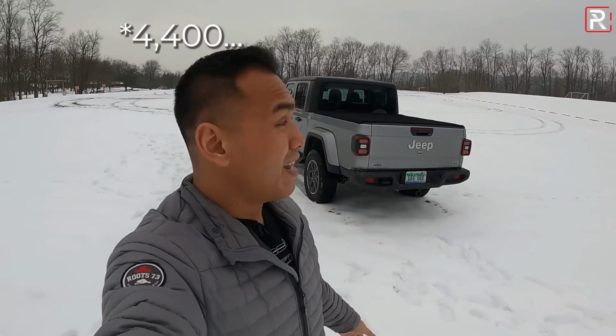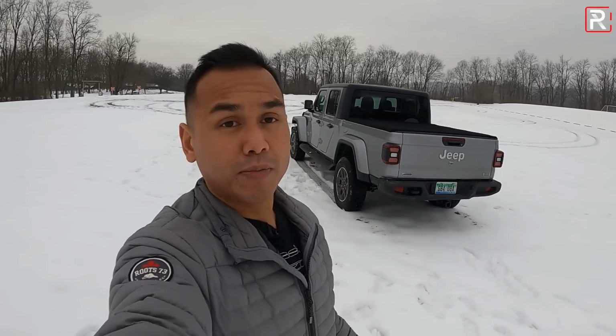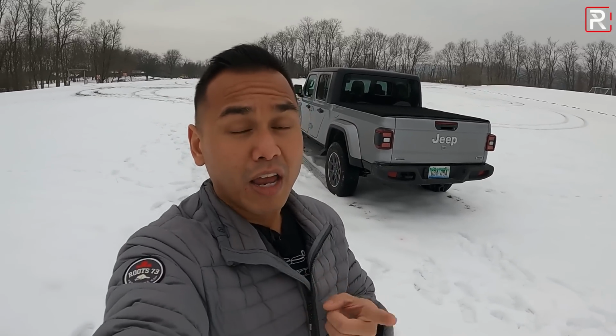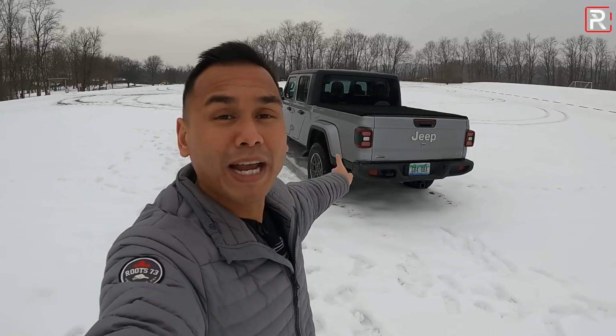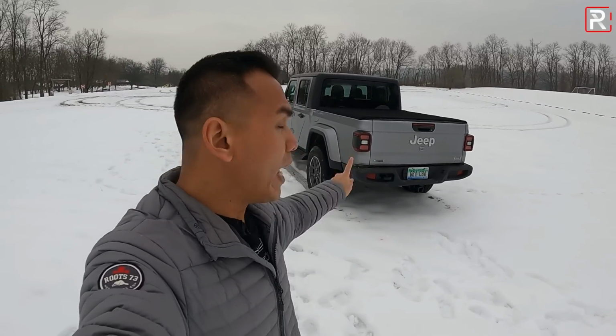And then my tester here has about $15,000 worth of options because Jeep likes to charge you for almost everything. It actually makes this truck pretty darn expensive at just over $60,000 for this particular one here. Now keep in mind, if you go to a Rubicon trim and add every single option that Jeep offers on this truck, you can actually spec out a Gladiator to be over $70,000. 70 grand is way too much.